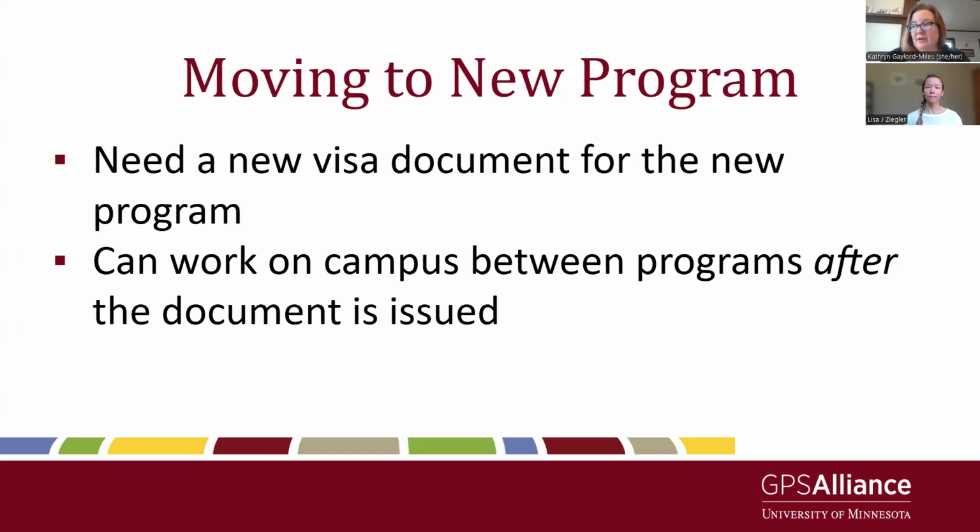The most common scenario is a bachelor's degree that's being completed in spring and then students going into a graduate program in the fall. But we also see students who are completing, say, a master's degree in the spring and then going on to a PhD program in the fall. These students are allowed to work on campus in between programs. However, to maintain their eligibility, they need to request their new visa document.